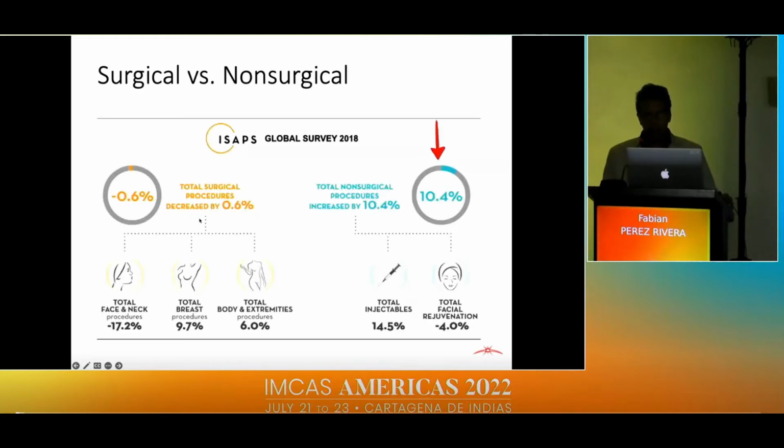This is a survey of ISAPS from 4 years ago, in which we found that non-surgical procedures increased 10% compared with the decrease of the average of surgical procedures. But it was made by injectable solutions.